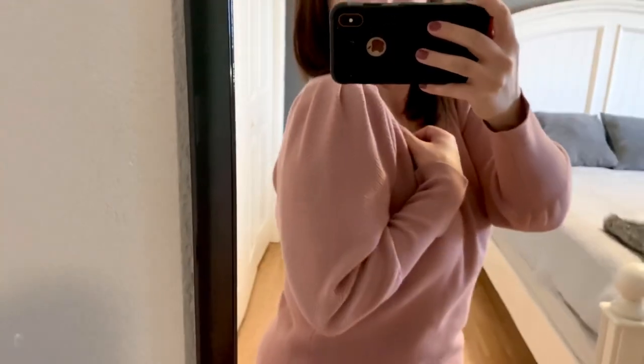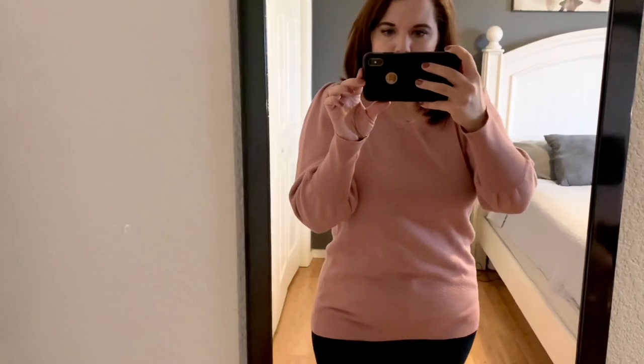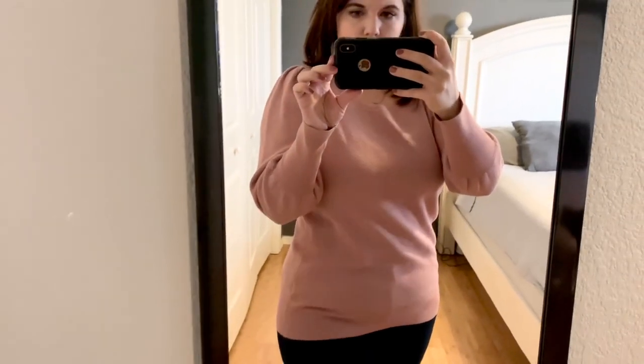I just thought that this was going to be a really nice structured sweater. I liked that it was in this blush pink color. I think that that's a perfect transition into fall, but it is thick enough that it will definitely keep me warm when the weather starts getting a little bit cooler.